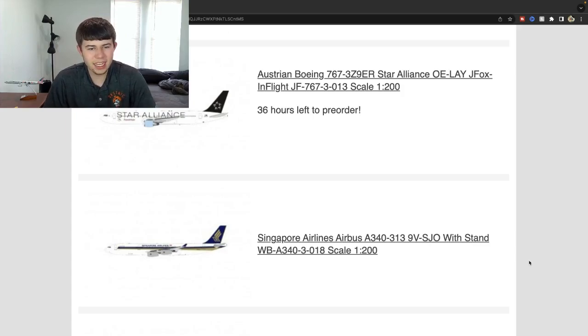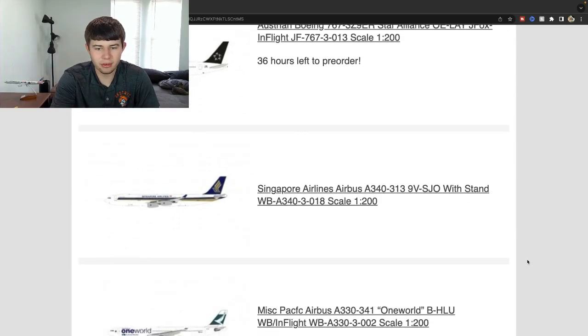This is another fantastic retro plane. In-Flight's been killing it, as you guys can see, and they've done a very, very good job. So another good aircraft right there, and that is quite nice. Very nice effort right there.